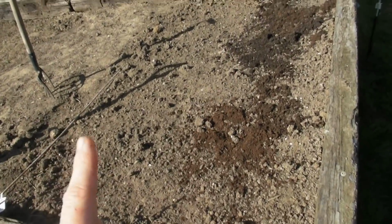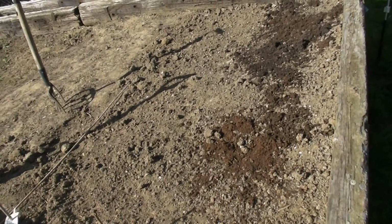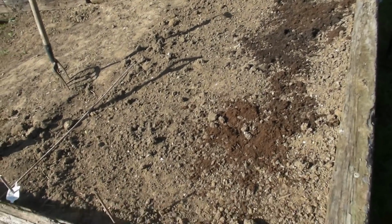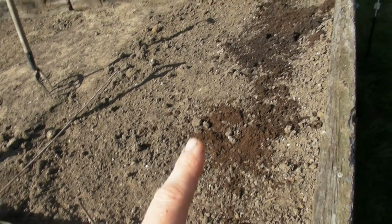And in this bed here I've got three rows of potatoes. They haven't started to come up yet. I only planted those most probably about two to three weeks ago, so they're quite a long way down, so hopefully fairly soon they should start coming up.